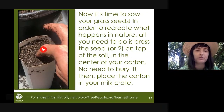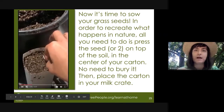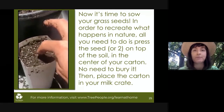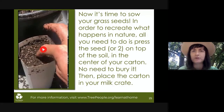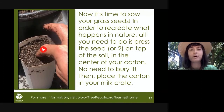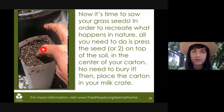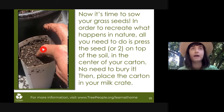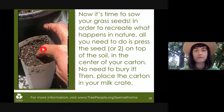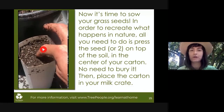And you just need to press that seed right on top of the soil, and this is to recreate what happens in nature. A lot of times with seeds you might be more familiar with planting, you put them under the soil, but in this case, no need to bury it, because in the wild it would just be distributed by wind or other pollinators that might have the seed attached to it, or maybe it would be released in their scat.